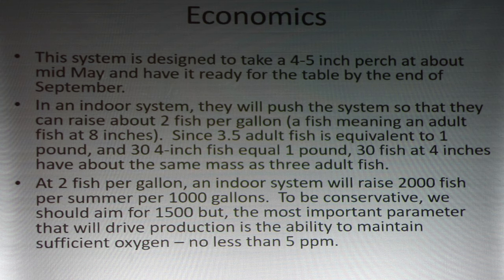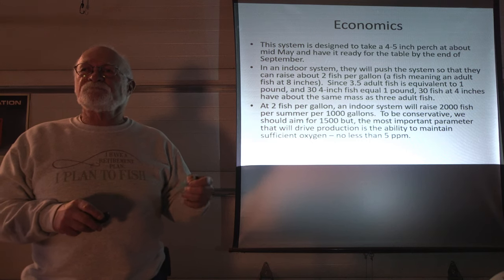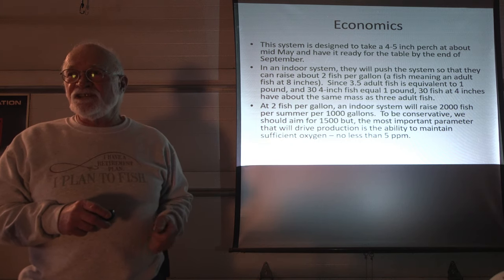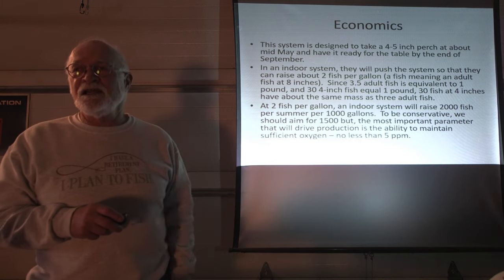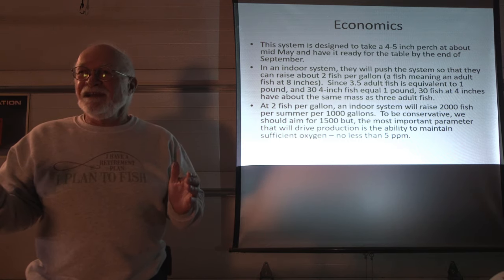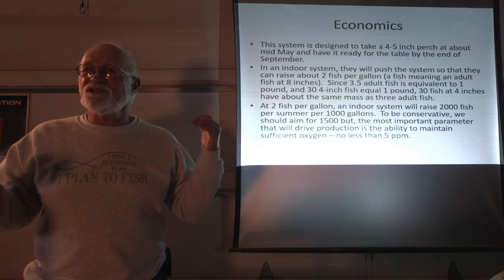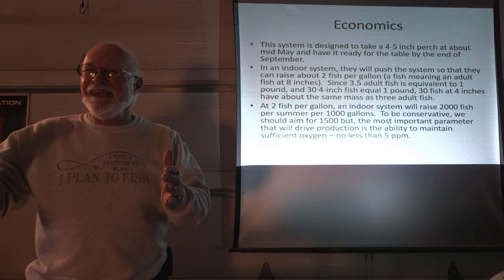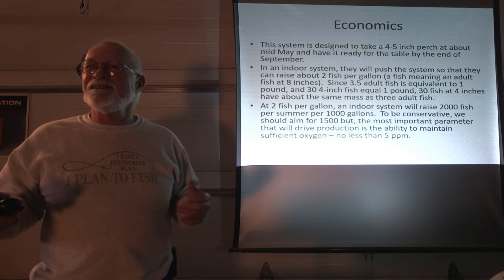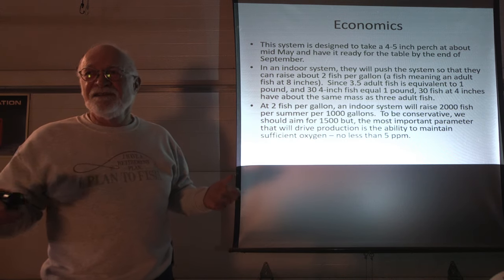this system is designed to take a 4 to 5 inch fish and get it from that size to 8 inches or bigger by the end of summer. So what am I doing? I'm only operating this whole system between May and September, and then I shut it all down and go home. So that's the labor of it.